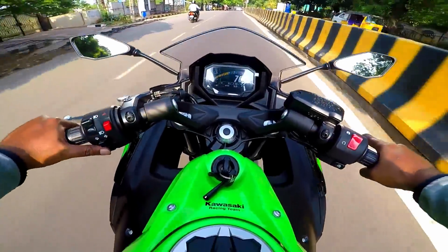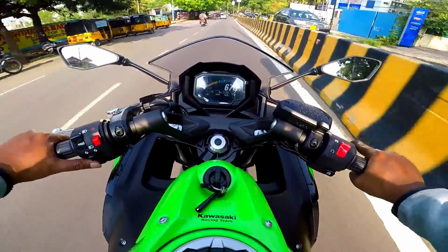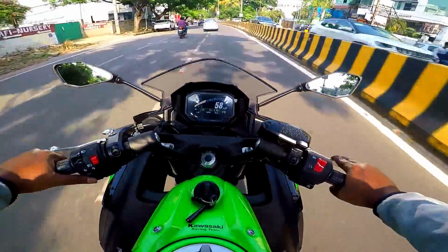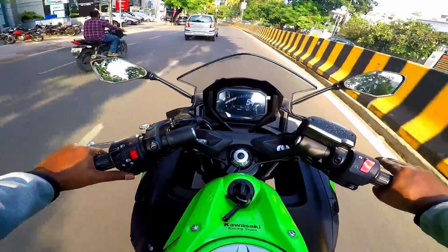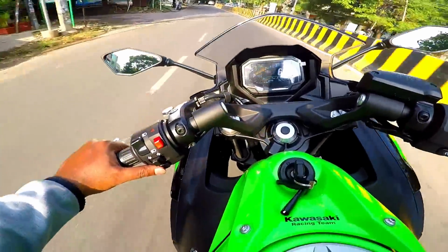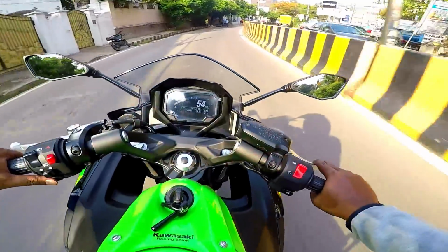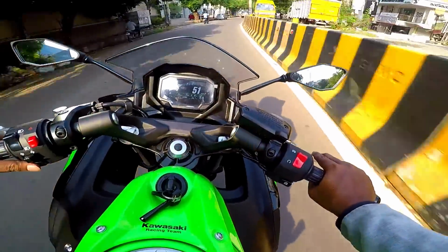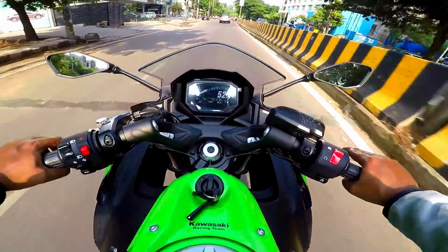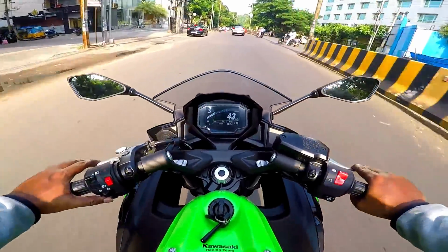Look at the acceleration. Oh my god. Pulls like it's rearing. It's like a relentless force that's waiting to be unleashed. And look at it corner. Very reassuring feel when it comes to the front end, thanks to the 41mm forks.